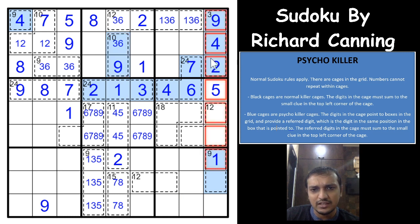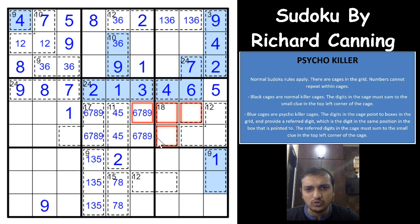So both 9 and 1 cannot be in the 12 box, right? So if you have a 9 in the 12 box, you need to have a 1 and 2 as well. So both 1 and 9 cannot be in these two cells. So 9 cannot be in the 12 box. So 9 would have to be in the 18th cage, right?